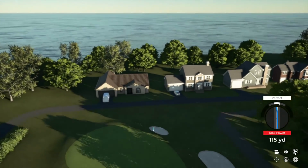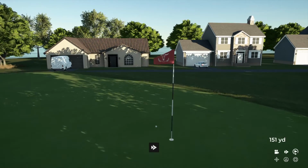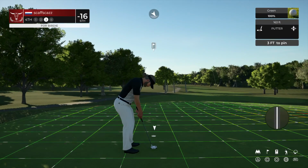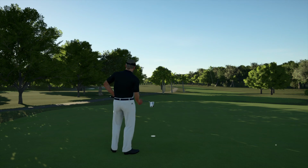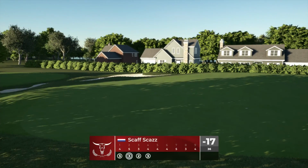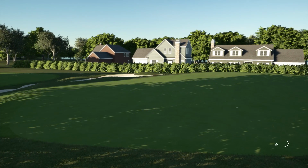This one's looking good. And there we go. Nice little approach shot. That putt will drop, and that's your second birdie in a row. Let's get on a streak here. And after that hole, you stand at 17 under par.